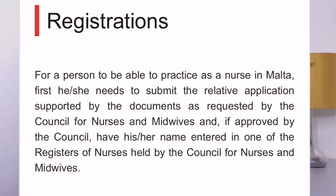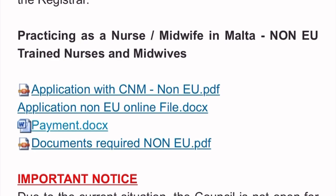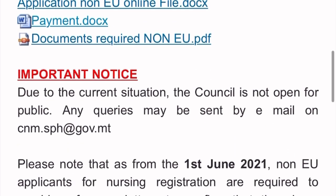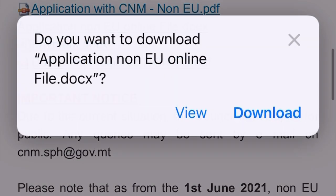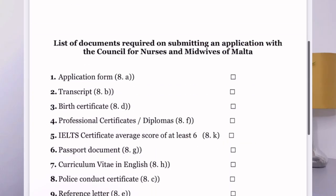Next thing you want to do is register with the Nursing and Midwifery Council. Before you start your registration process with the Nursing and Midwifery Council of Malta, please make sure you have all your documents ready, as well as make sure they are all notarized by a lawyer or notary public. On the CNM website, you will see how you can register. So for me, I'm going to register as a non-EU trained nurse. I'm going to view or download the application. Download the application form, you can find that online.